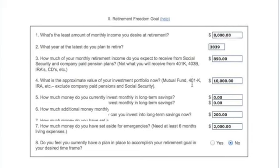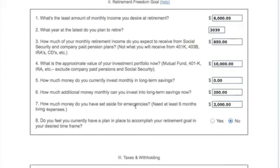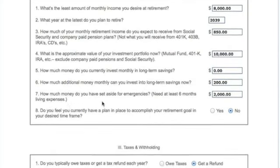All right, no problem. How much money do you have right now investing in long-term savings? I put zero. Most people have nothing outside of their work investment, so I just put zero. If you try real hard, what's the additional money that you can invest long-term? She said, okay, I can squeeze out $200 if I stop eating out so much or whatever. All right, we're going to prove to you the importance of that little $200 right here. How much money do you have right now set aside for emergencies?